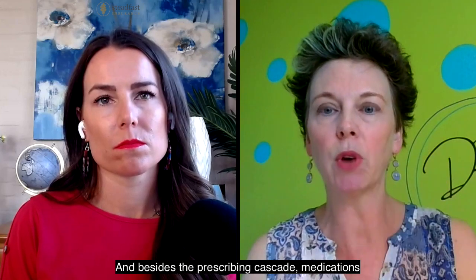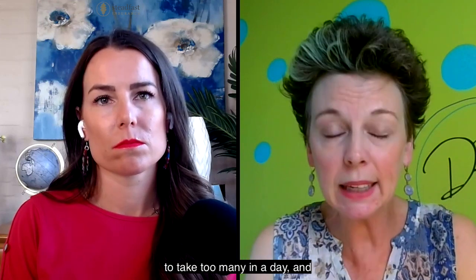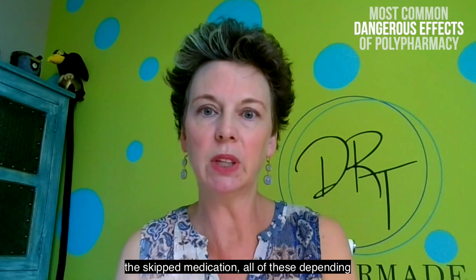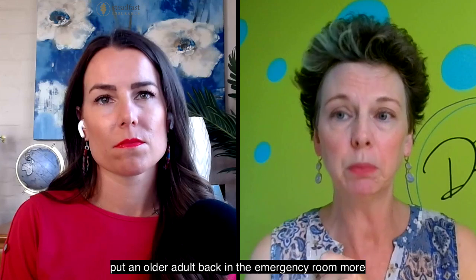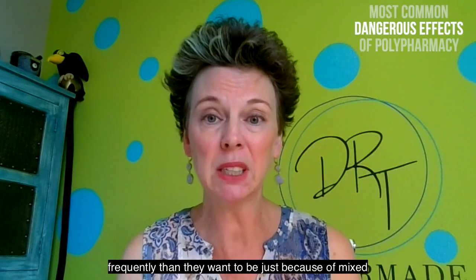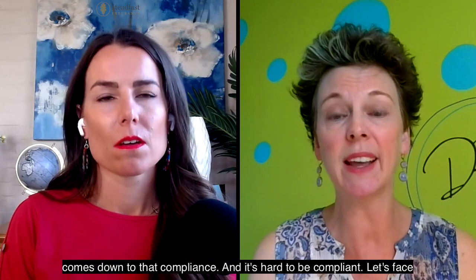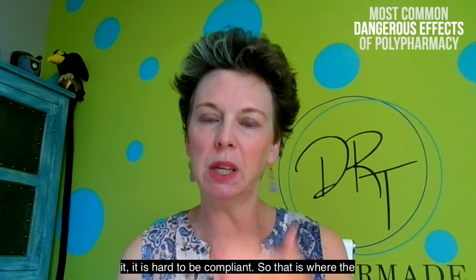And besides the prescribing cascade, medications looking alike, medications having to be taken too many times in a day, and the skipped medication, all of these, depending on how it happens, could put an older adult back in the emergency room more frequently than they want to be, just because of mixed medication or too many or not enough. And it comes down to that compliance. And it's hard to be compliant. Let's face it. It is hard to be compliant.